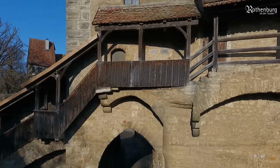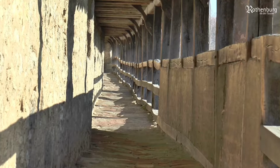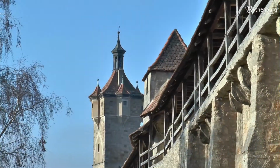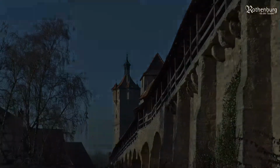with drinking water. The inner face of the tower provides access to the town wall, the roofed walkway along the battlements that still stretches almost 2 kilometers, transports you back to the hostile times of Rothenburg's town defenses.